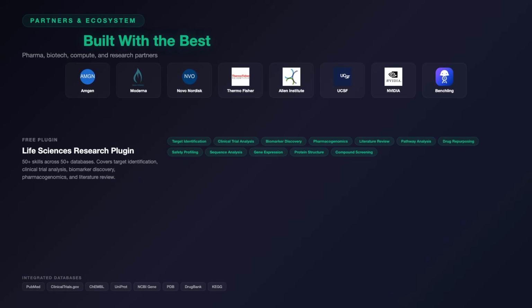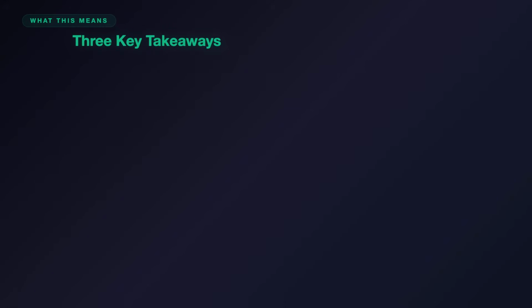It is available now in the US through trusted access for enterprise customers. The free life sciences research plugin is also available with over 50 skills covering 50-plus databases. These skills span target identification, clinical trial analysis, biomarker discovery, pharmacogenomics, and literature review across PubMed, clinicaltrials.gov, ChEMBL, UniProt, and dozens more. So, what does this actually mean?